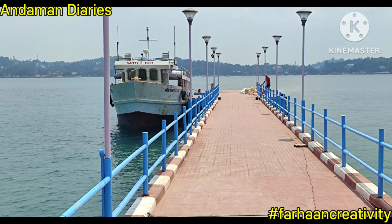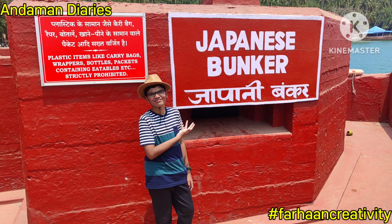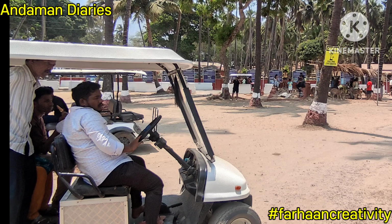Hey everyone, so now we have reached the Ross Island, also known by its current name, the Netaji Subhash Chandra Bose Island. So right at the start, we find the Japanese bunker, which highlights the times when the Japanese forces occupied the Ross Island. Well, here's the battery car boarding point. Let's begin our tour through the historic Ross Island.